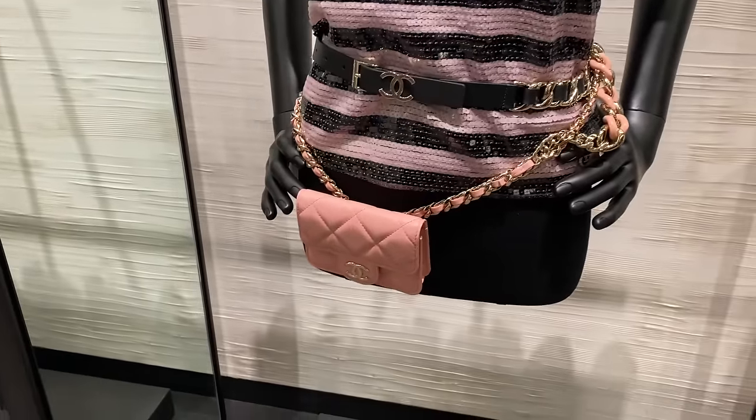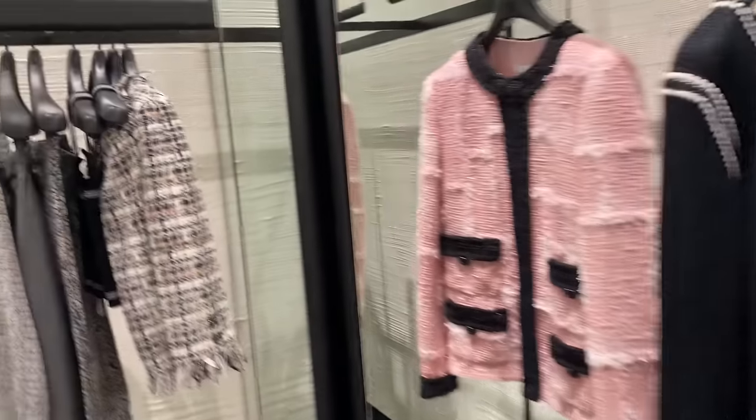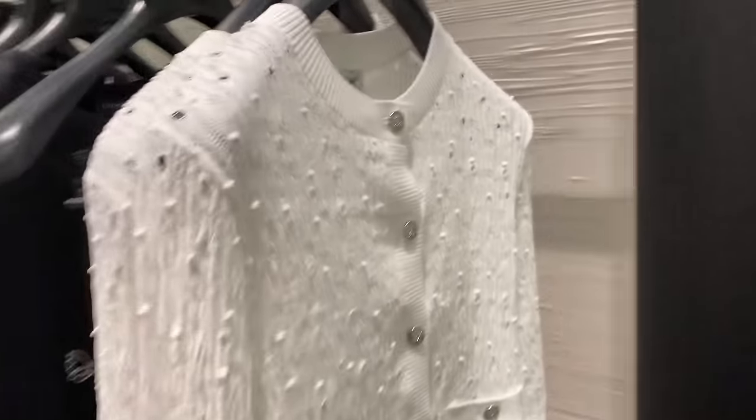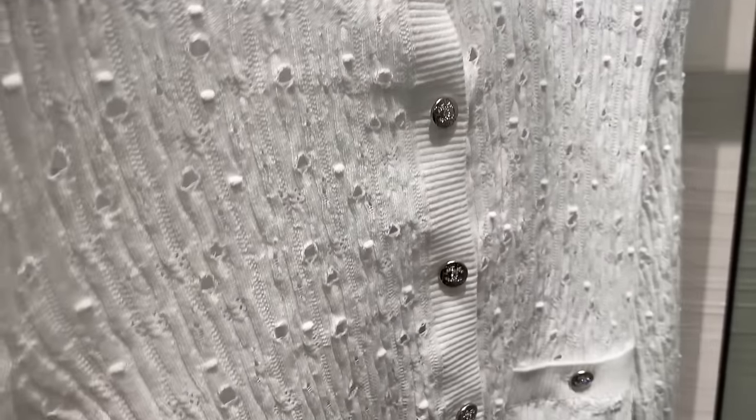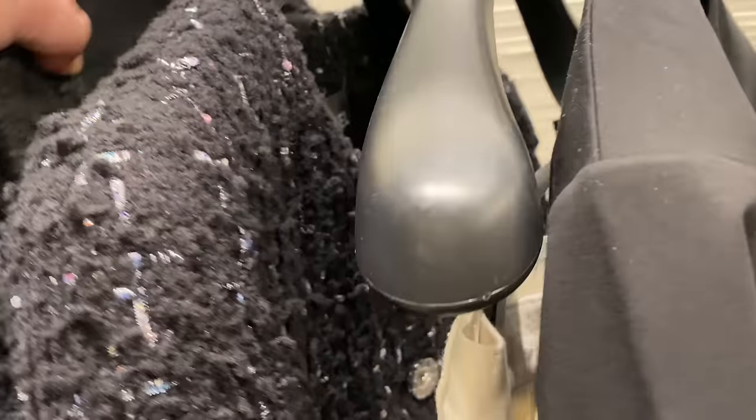I love these little belt pieces over here. Gorgeous jacket. Ooh, I love this cardigan over here. The little crystal buttons. So pretty. This coat is stunning. What size is it? 44? 34? This one is so pretty.